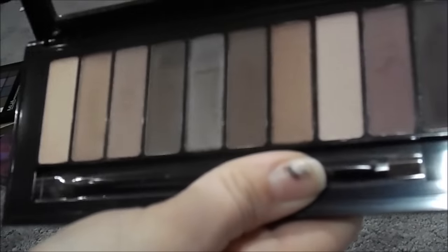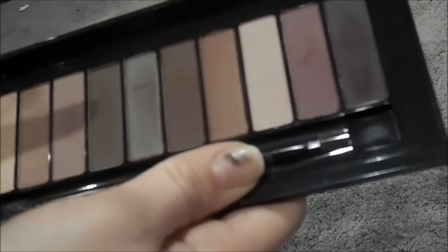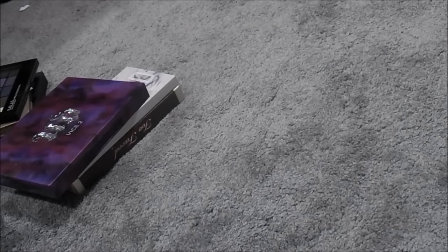So it's just one of those where you take from it what you will. If you like it, you like it. If not, don't try the other ones. But they're all pretty pigmented on me, and I actually enjoy using it. So I'm going to keep that. Another reason why it's okay to sell the Naked 3.